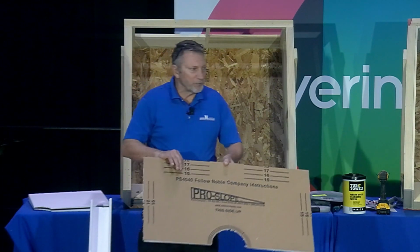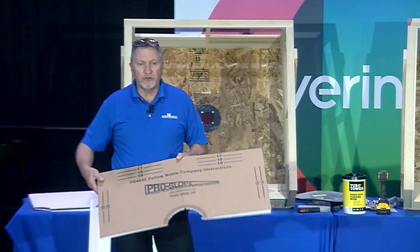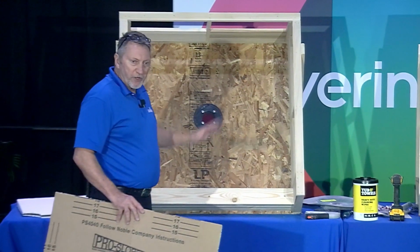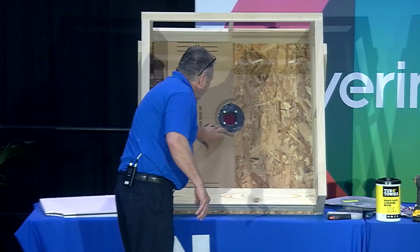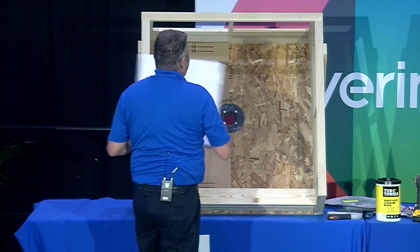All you're going to do is take that ProSlope. You see the lines on here for the sizes. You're just going to cut it to your desired length. If you have a flat and level substrate, you're ready for the ProSlope. Again, it's very simply installed. I'm just going to loose lay it around the standard clamping ring drain. There's no need to bond down the ProSlope product.